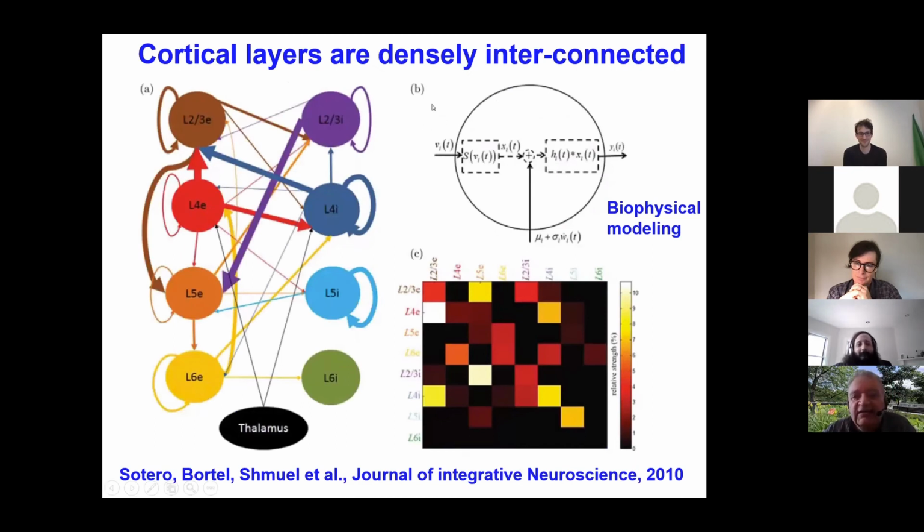Last, cortical layers are densely interconnected. Here you can see a scheme of connections that were detected both by previous anatomical studies and by slice stimulation in vitro, between excitatory neurons on the left and between inhibitory neurons on the right. And obviously there are 8 different populations here, and also the thalamus, and all of them are interconnected. The thickness of the arrows shows the relative strength. So once we stimulate, all these connections, immediately within milliseconds, the entire cortex is active. And we don't know excitatory or inhibitory, etc. That's very complicated.